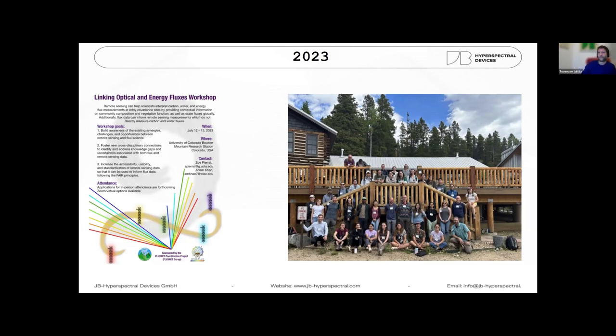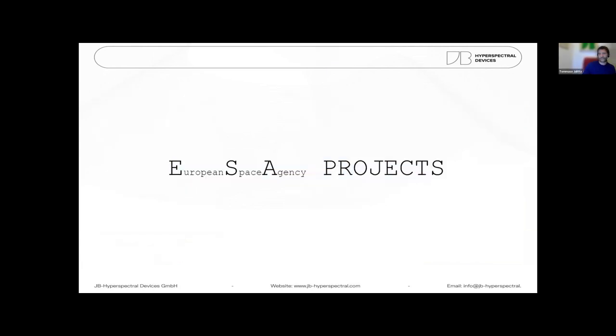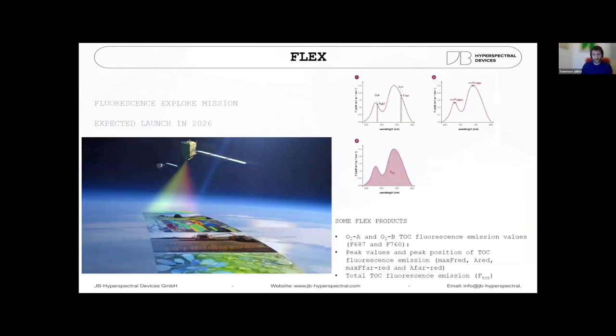But in terms of the progress that we as JB made in the last year, I wanted to give you a bit of an overview. And this brings me to some projects related to the European Space Agency. The European Space Agency is developing this FLEX satellite. FLEX stands for Fluorescence Explorer Mission. And the launch was postponed several times, but now should be fixed and is expected to happen in 2026, so in a couple of years.